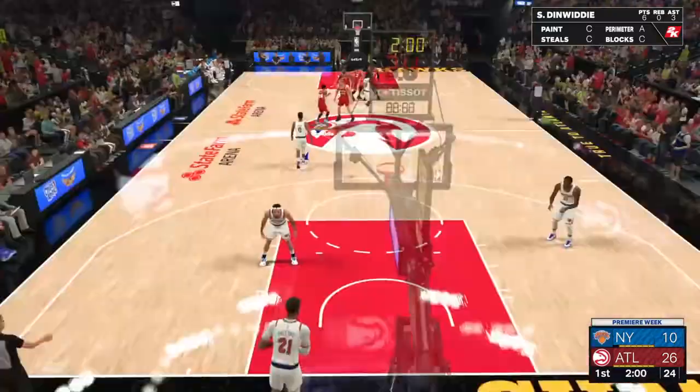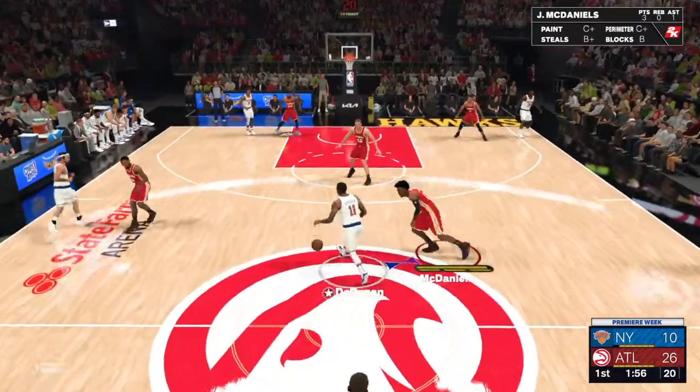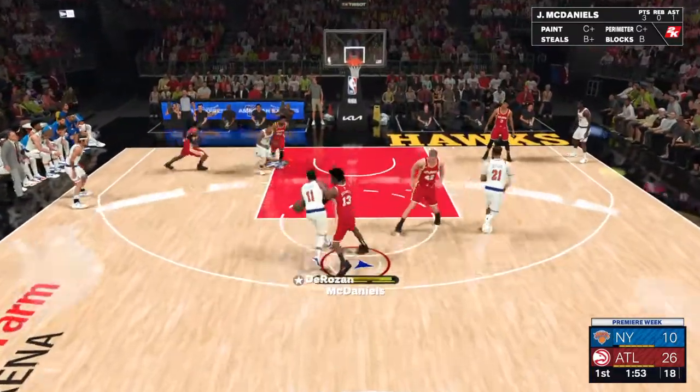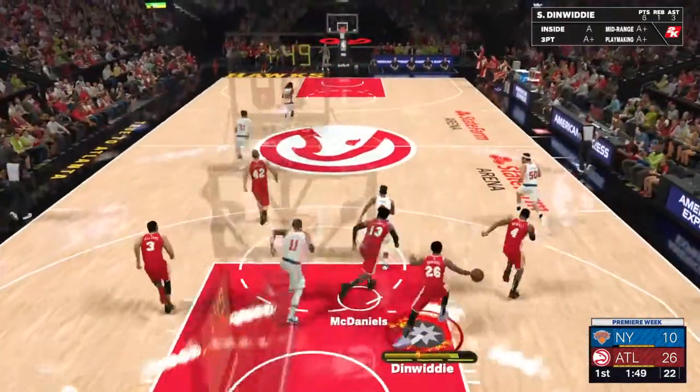The offensive game plan is clear. Get it inside and go to work. This is my type of approach. Get some high percentage looks. Then later, you can play inside out.